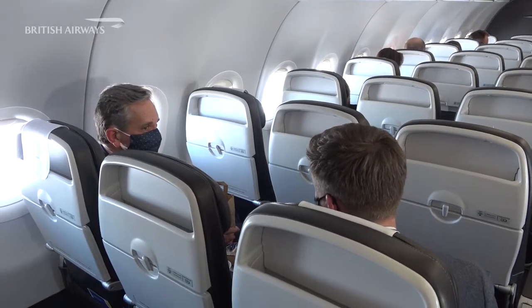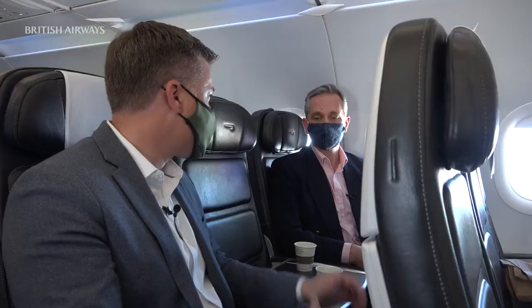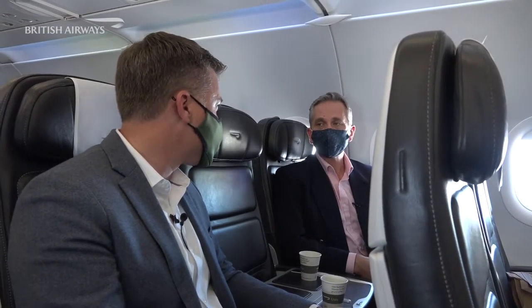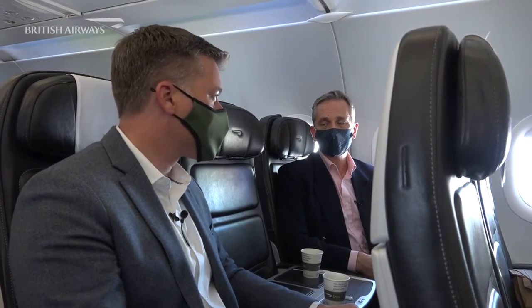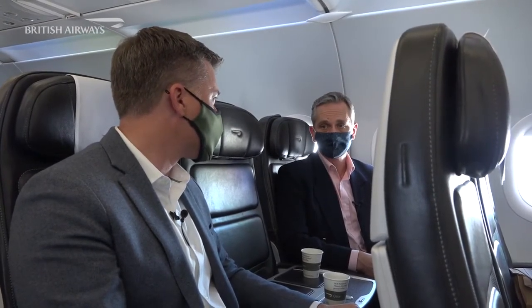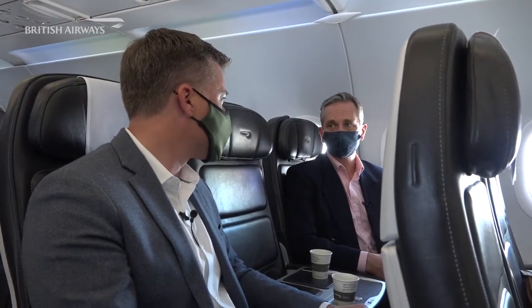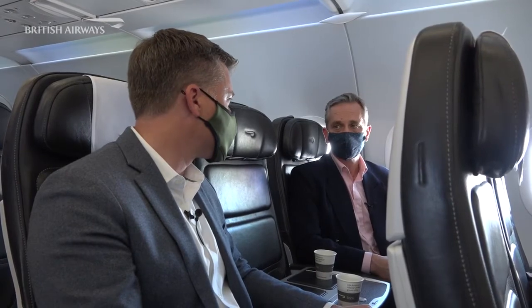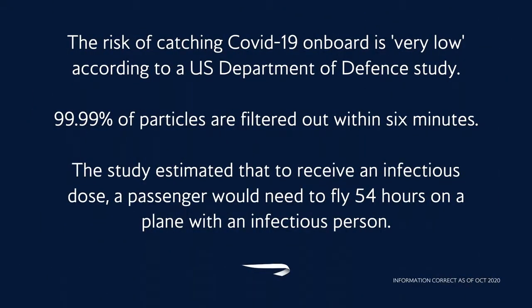Mike, it seems everybody's talking about HEPA filters. Can you explain why this technology is so important? So, the air within the cabin is exchanged every 2 to 3 minutes. This is a much higher rate than other indoor environments. Air that's recirculated within the cabin passes through a HEPA filter, which is able to remove microscopic bacteria and virus clusters with more than 99.9% efficiency. It's said that the air in the cabin is similar to that in an operating theatre.